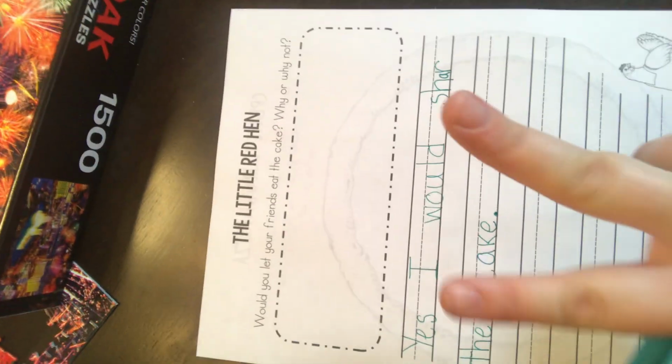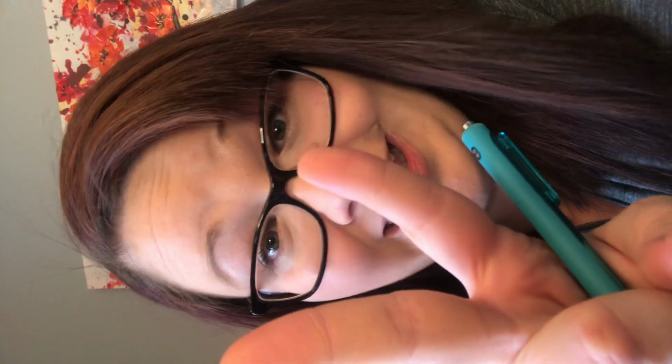And then here are my two reasons why. I need to have those planned before I can write anything on my paper, right? So number one is because it is nice to share. And number two is I cannot eat a whole cake. So if I were the hen, even though they had not helped at all, I'm going to be the bigger person and I'm going to say, I think it's nice to share. And also, I cannot eat a whole cake by myself anyways. So those are going to be the two reasons I'm going to put on my paper.